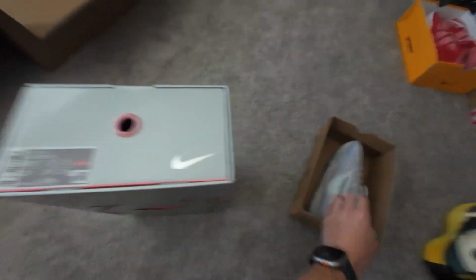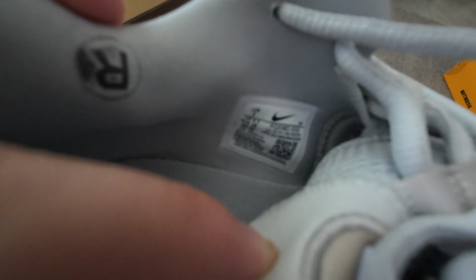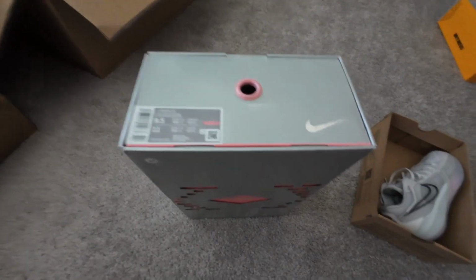It's also on the size tag of the shoe. So if I pull this up here, you guys can see there's a SKU just in there. Again, it's the same code, but it's going to be different for each and every shoe. All right, so just keep that in mind. So that's literally the process.